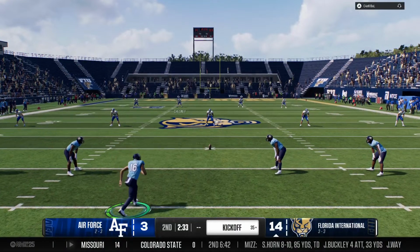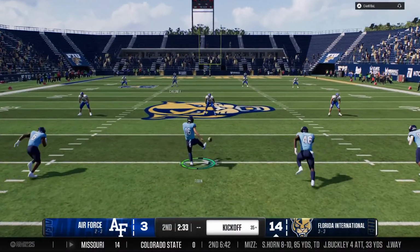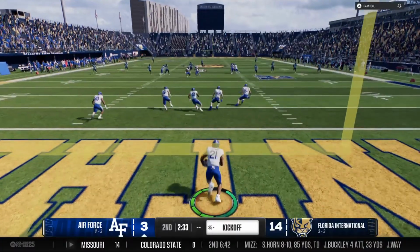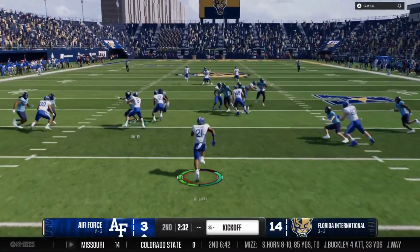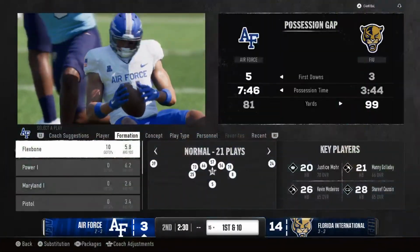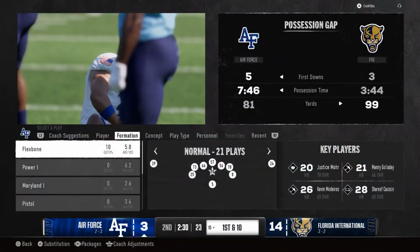About to kick it away after scoring the touchdown. 14, Air Force 3. He'll bring it out. It's Galladay. Not nearly as much as he'd hoped when he brought it out of the end zone. He'll be stopped at the 15.